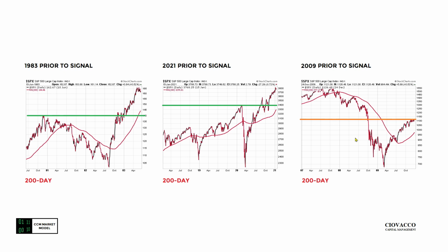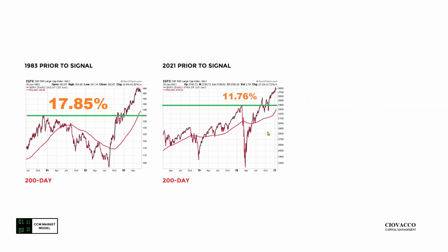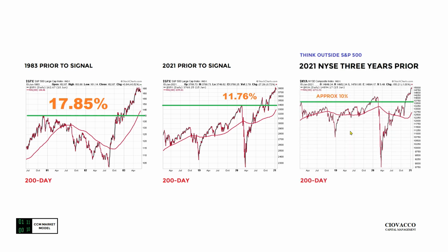Also noteworthy, on the date of the signal, the market was approximately 17.85% above this base or the green line. We're a little bit less extended in the present day, about 11.76%. Since we're talking about bases, this is also relevant going forward. Now we're looking back 3 years on the NYSE composite.